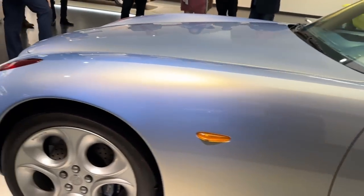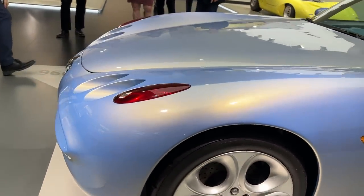Who was the designer? It was the Centro Stile Alfa Romeo. At the time, it was driven by Walter De Silva.